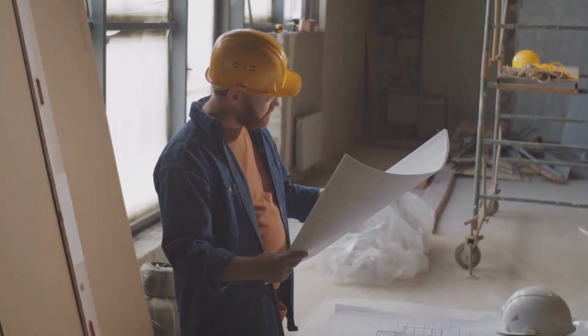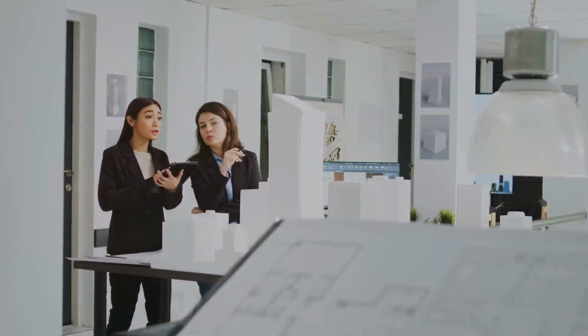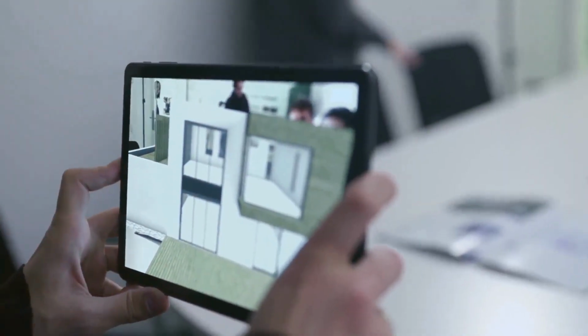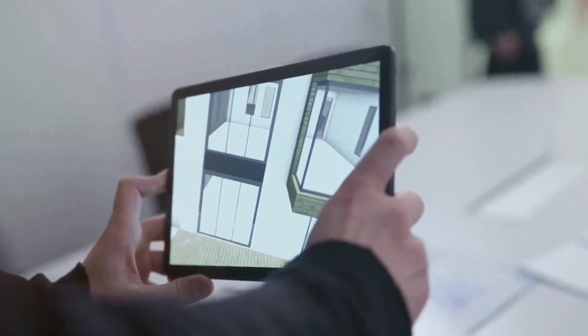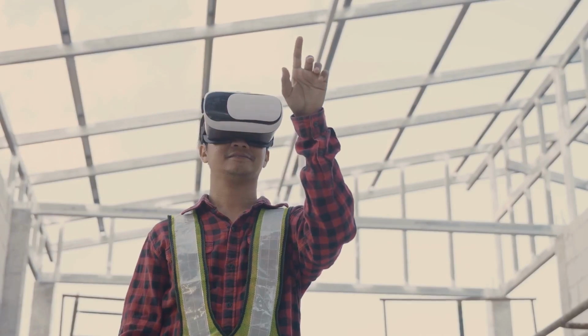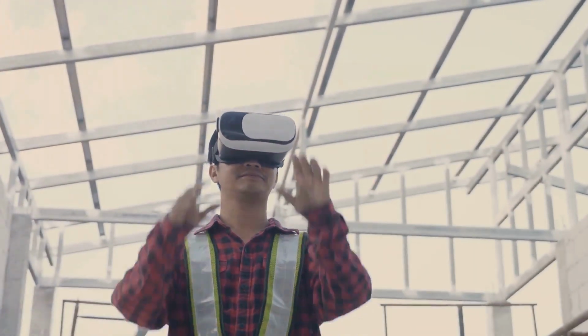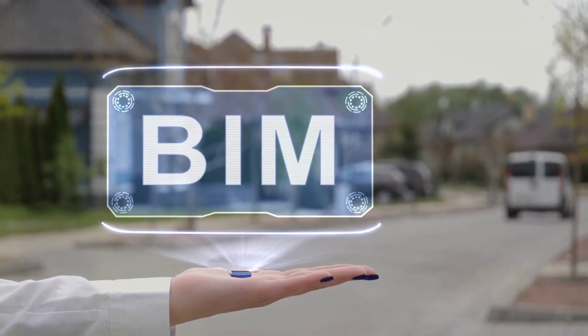Now I know what you're thinking. BIM? Sounds about as exciting as watching paint dry. But trust me on this one, folks, BIM is anything but boring. It's like taking all the blueprints, drawings, and plans for a building and putting them into a giant interactive 3-dimensional model. Imagine being able to walk through a building before a single brick is laid to see how all the systems fit together, from the plumbing to the electrical to the HVAC. That's the power of BIM.